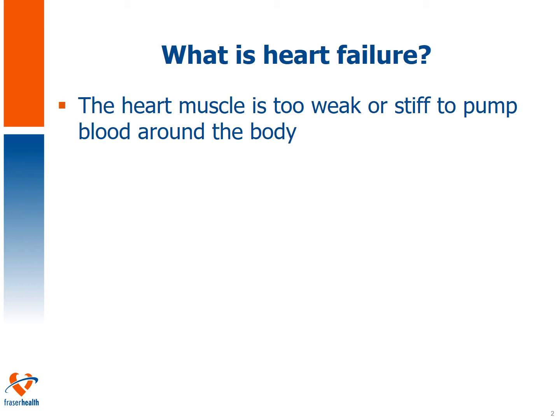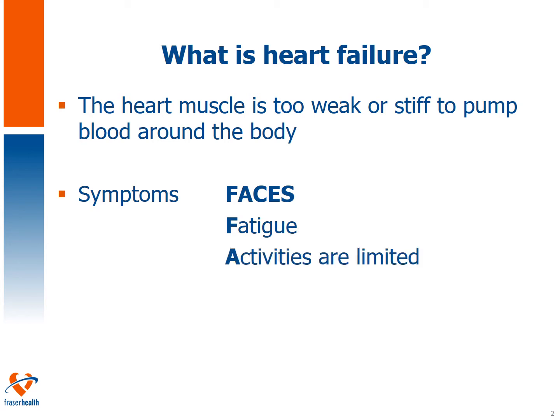So let's go over some of the symptoms of heart failure. And as you'll see, they're pretty vague, which is why it sometimes takes us a while to come to a diagnosis of heart failure. We use the acronym FACES to describe these symptoms. F stands for fatigue, which is extremely common. A for activities are limited. Perhaps you used to be able to walk for 45 minutes, but now you're only down to 30 minutes.